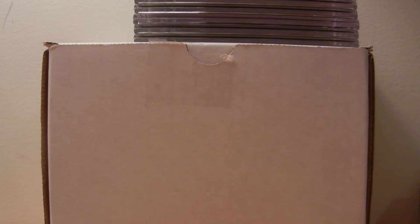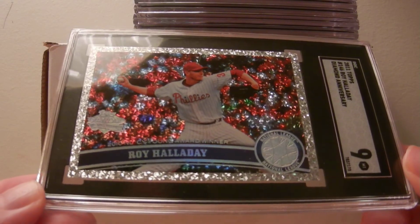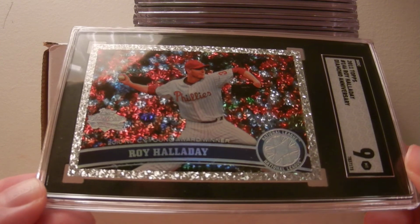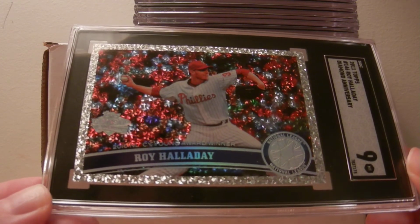This next card is from 2011 Topps. This is the Diamond Anniversary. If you guys watch my grading reveals, you know that I always try to send in some of the Phillies Diamond Anniversary cards from 2011. One of my favorite insert sets from a flagship Topps product. But this is Roy Halladay, and it came back a mint 9. This is the first Diamond Anniversary card that I have submitted that has come back lower than a 10.